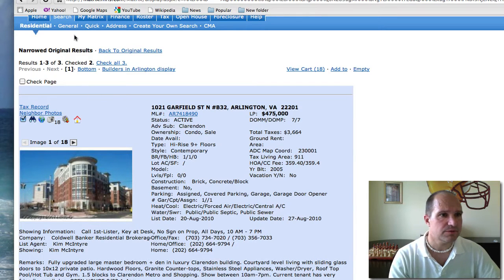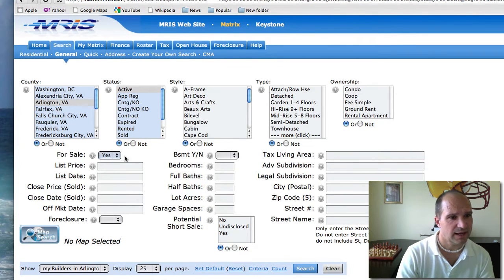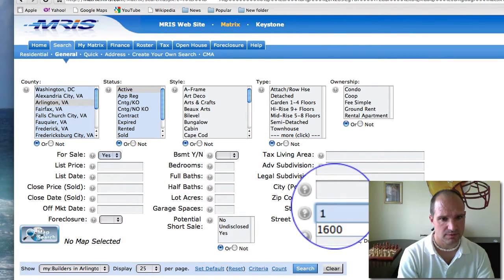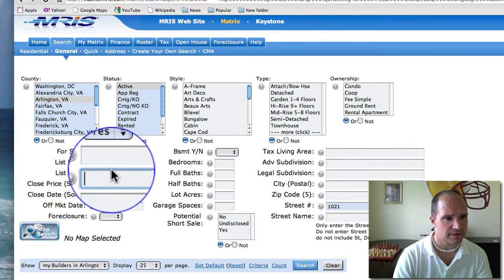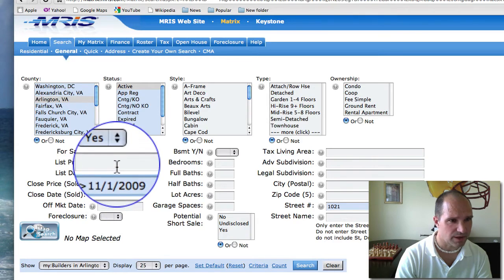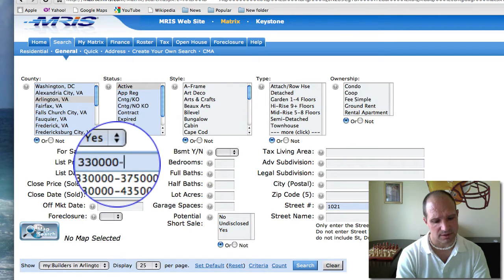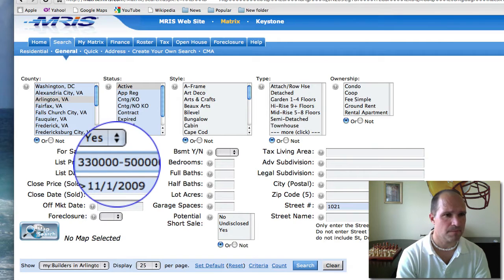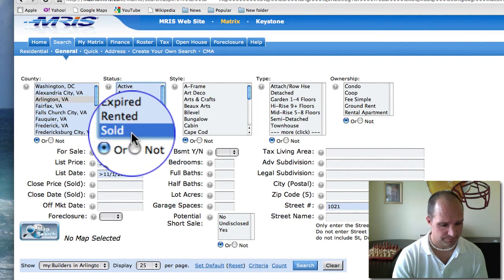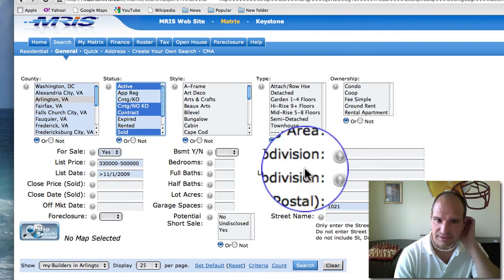Next, we're going to go through, starting at the top, and put in 1021. We're going to go back to, let's say, November 1, 09. And we're going to look at all the listings from 330 to, let's see, 500. I'm going to pull up solds, contracts, under contract, and active listings here.